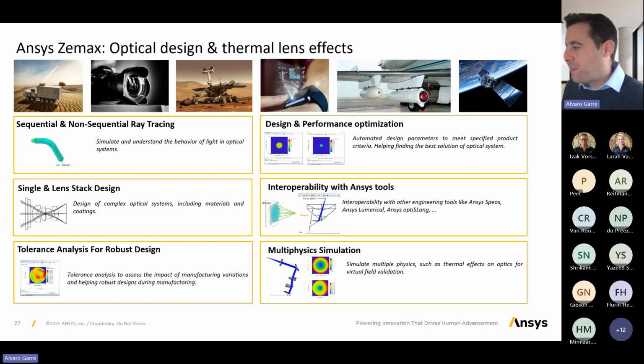I don't know, Florin, who is more the technical expert on this side. Yeah, I can jump in here, give a bit better.